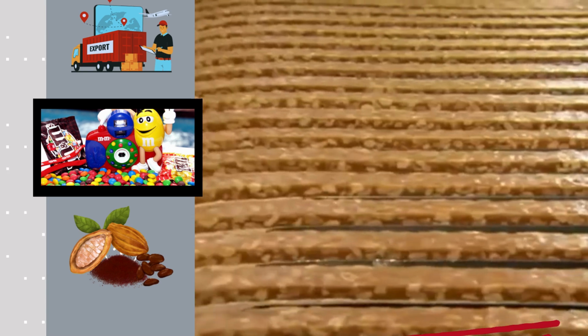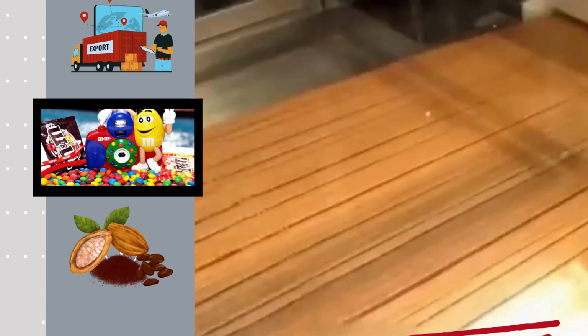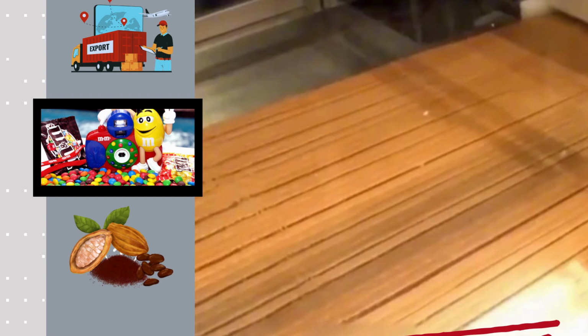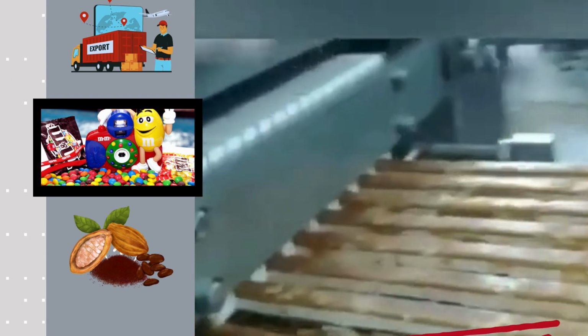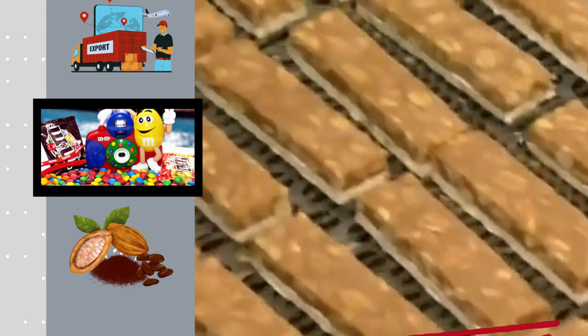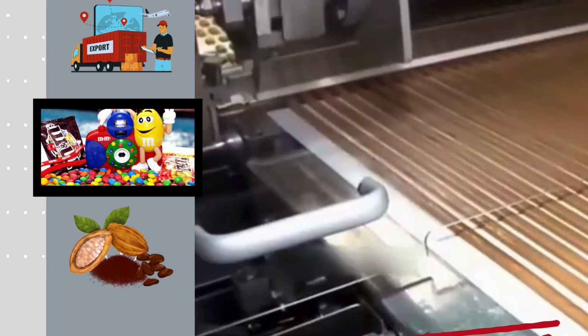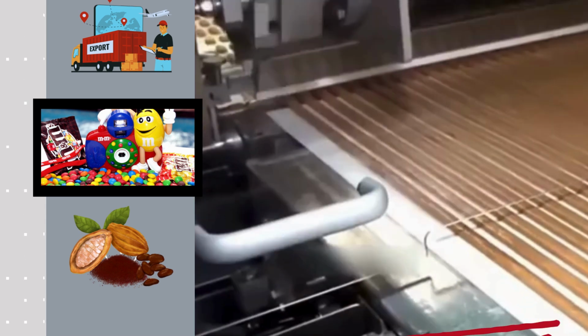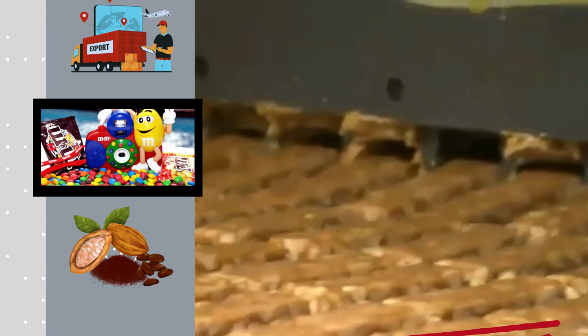Once the desired temperature is reached, the mixture is cooled to around 70 to 80 degrees Celsius before egg whites or albumin are added. If the temperature is too high, the egg proteins will denature, affecting the texture of the nougat. This is followed by the foaming stage, where the mixture is whipped using a high-powered air blower. Sterile air is introduced under pressure to create a stable foam, giving the nougat its characteristic softness and elasticity.